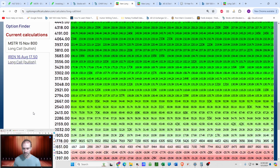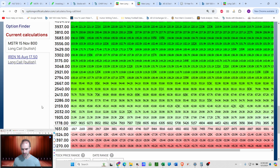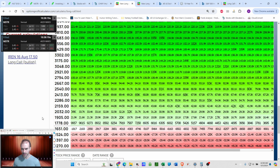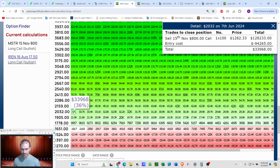So buying this 800 strike is going to cost me $94,000 now. And if the price, let's just do some short-term stuff. So by June 7th, if the price were to rip up to 2 grand, 2032, I could make almost 34,000. So it would be worth 128 grand, paid 94. You can get 33.98 out of that.